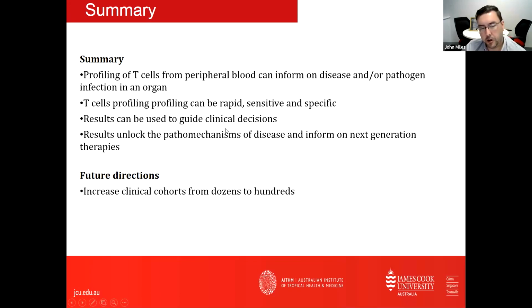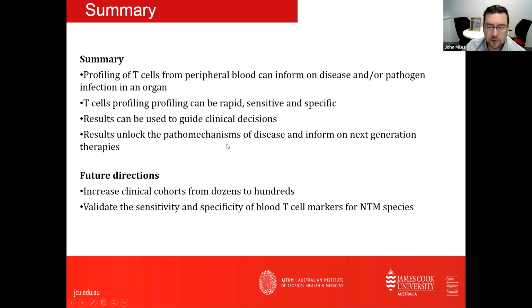For future directions, we want to increase the cohorts from dozens to hundreds, and multi-site across the world to make sure it's solid. Just through validation. And we're going to follow up the immune genes for mode of action, so we can see which pathways are defective, and if we can either redeploy drugs or make new drugs to correct the dysfunction.